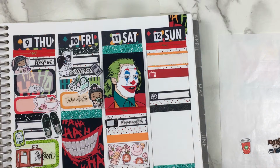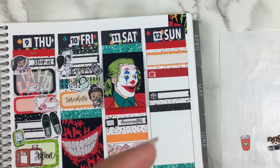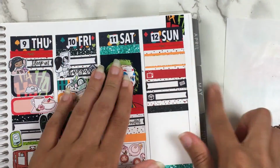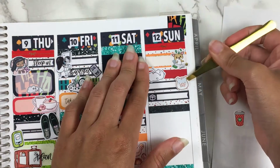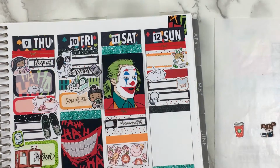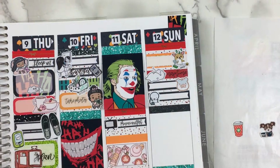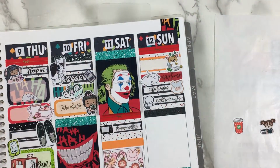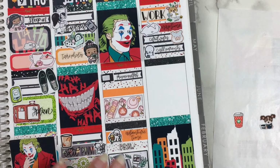Going into Sunday, I'm marking work once more with another Paper and Thread sticker. This time it is of Chip the Chihuahua, and the work script is from Kinsey's, as are all the other scripts for the rest of that day. Well, no, one of them is from Letters to Apollo. But anyway, I'm marking nap time with a bear from Grin and Bear It. I really need to order more from that shop. Card Wars, that is with another hamster character from Some Little Things.